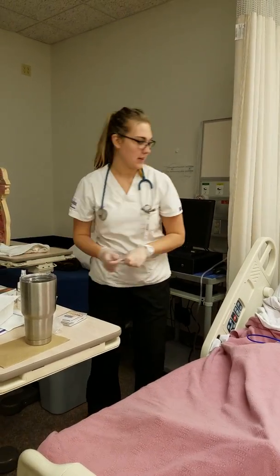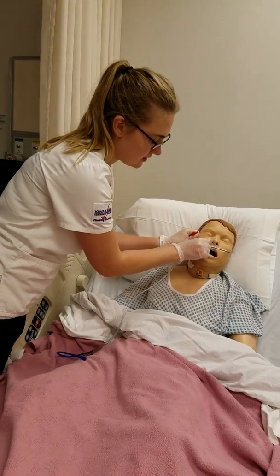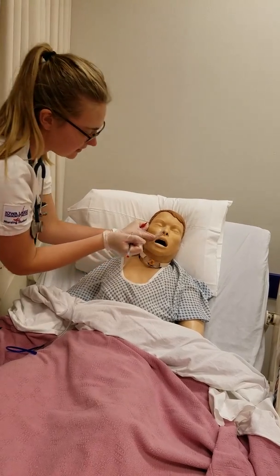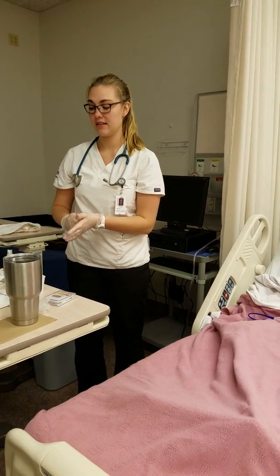And now that I've got everything settled, I'm going to mark. Since this is coming on tape, I definitely want to make sure you mark right on the tube with red, just that way in case it comes out, they will know that it's lowered.